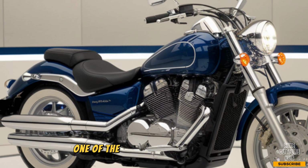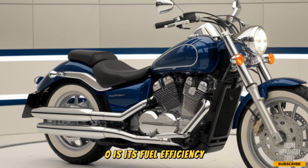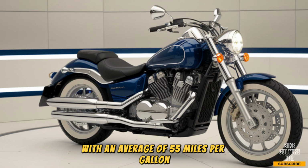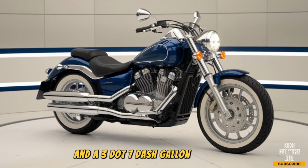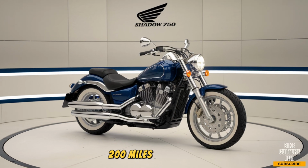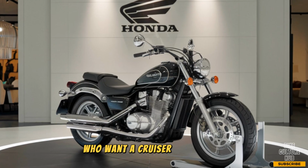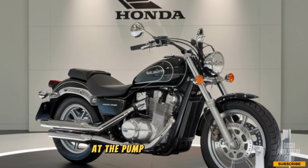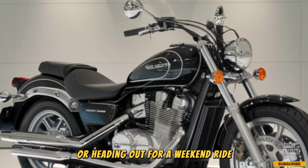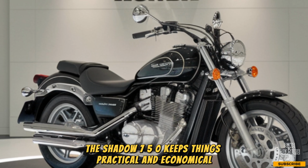riding. One of the most attractive aspects of the Shadow 750 is its fuel efficiency. With an average of 55 miles per gallon and a 3.7-gallon fuel tank, you're looking at a potential range of around 200 miles per fill-up. That makes it a fantastic option for riders who want a cruiser that won't constantly demand stops at the pump. Whether you're commuting to work or heading out for a weekend ride, the Shadow 750 keeps things practical and economical.